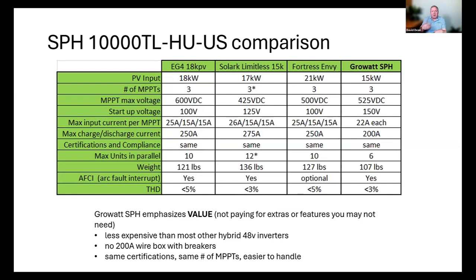So I'm trying to compare the Growatt against probably some of the nicest units out there today, with the NV and the EG4 and the Limitless 15K. Just to give you a real feel, and again, we don't always win in every situation, but I want you to see how close almost everybody is, and then where the value comes into play here. MPPT max voltage, you can see Growatt is right in that happy middle of the others. The startup voltage, we're a little bit higher on that one.